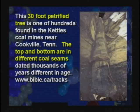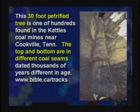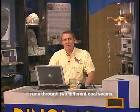In Cookeville, Tennessee, a friend of mine was just up there, about 30 miles south of Cookeville, where these trees are, in a mine where coal is mined commercially, so people go after it just to heat their homes. They go dig out some coal and heat their homes for the winter with it. Just a small, thin layer of coal. But the tree is coalified, the center is petrified, and the top is coalified again. It runs through two different coal layers.